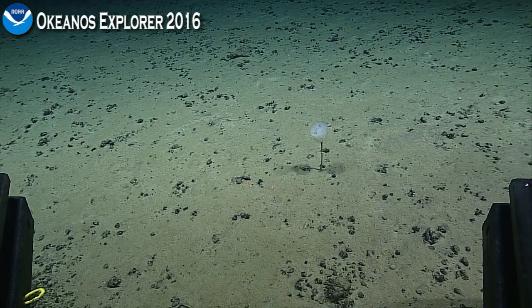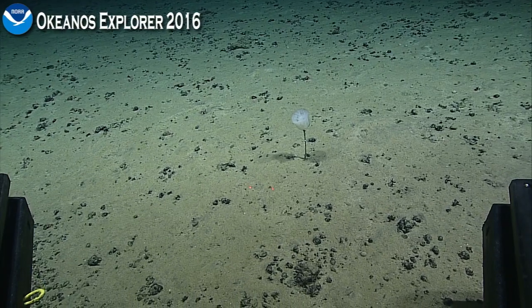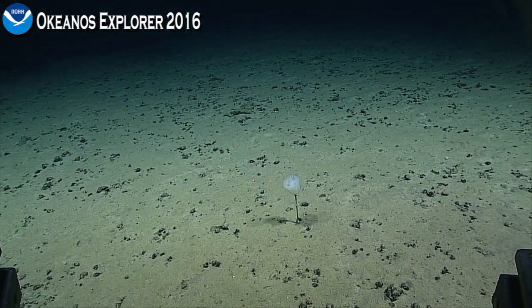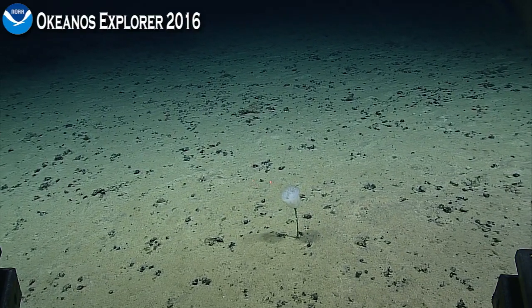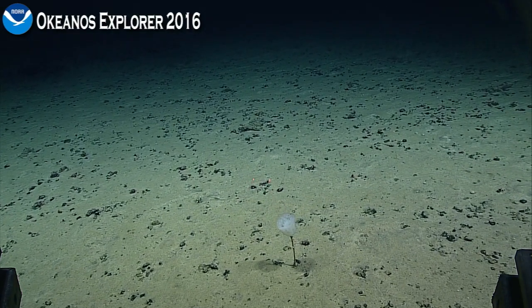This is a different sponge. I wonder if we could get a close-up of this. Certainly we can. I'm pretty sure phylum, excuse me, certainly family, possibly genus it is.